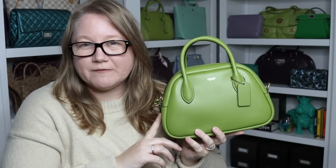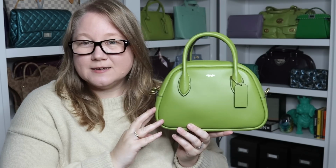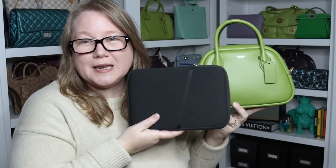Now I'll show you a couple of items so we can see what fits, and then I'll decorate it a little bit to show you a few of your options there. First, my iPhone X definitely fits. However, an iPad mini would not. The Louis Vuitton pochette accessoire would not fit, but the mini pochette absolutely would.